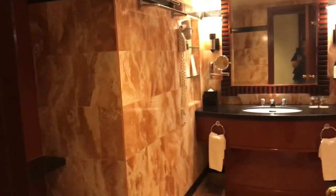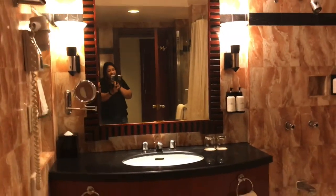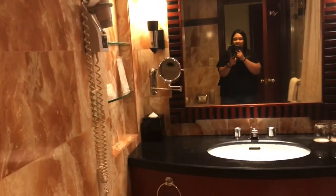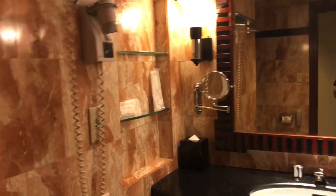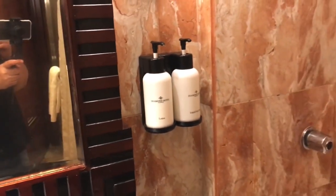Cheren! Sobrang bongga ng bathroom area nila. Parang dito pa lang sulit na yung binayad. Ayan, sobrang spacious niya compared dun sa isang hotel na binook namin na halos hindi na ako makalabas. Ayan, so dito sa right side, left side actually is yung toilet, and then we have here yung hair dryer, yung mga vanity kit natin, and then itong mirror. And yung ating sink. Tapos, meron din tayo dito yung lotion and liquid hand soap.